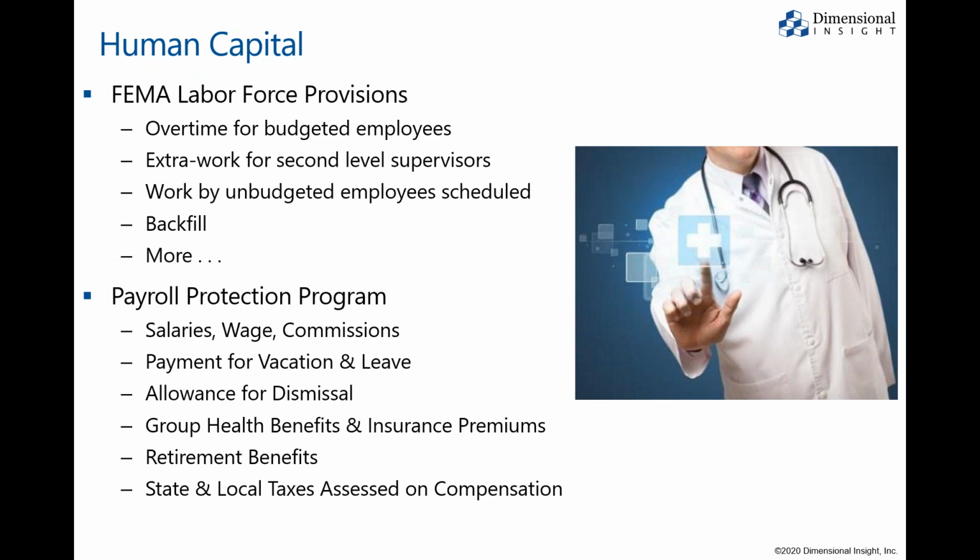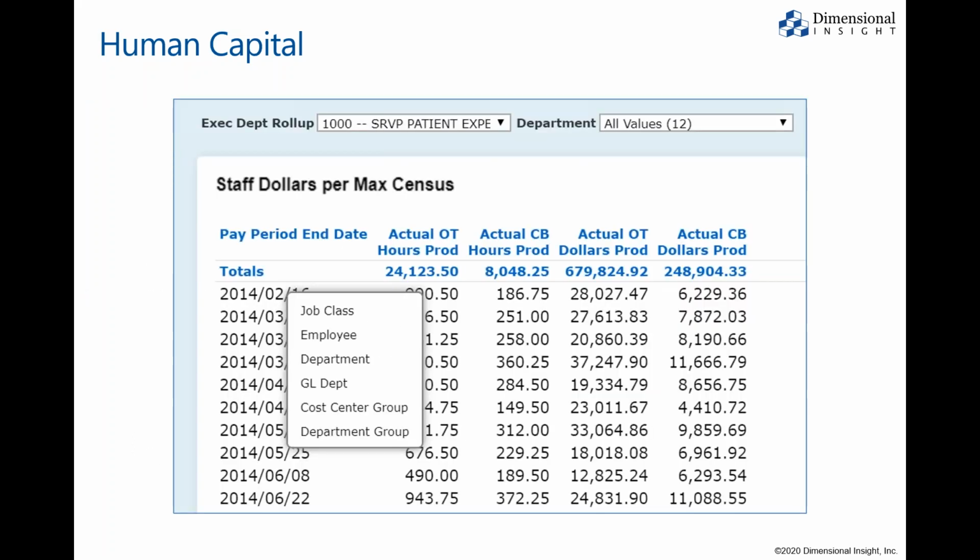So having access to your payroll systems in such a way that you can quickly assemble these reports and get them ready to go off to FEMA and the government is really what's critical here. And we've done pretty well with being able to pull in all various different kinds of time and attendance. And here's an example of one of the graphics.